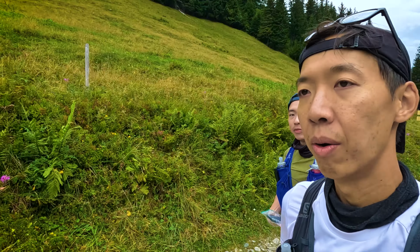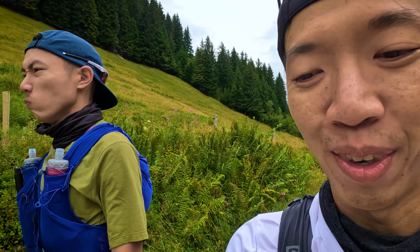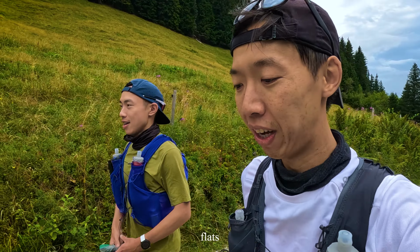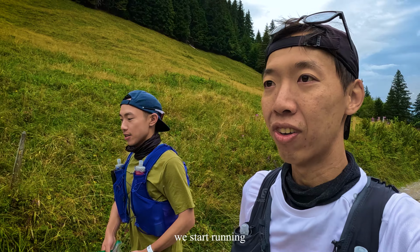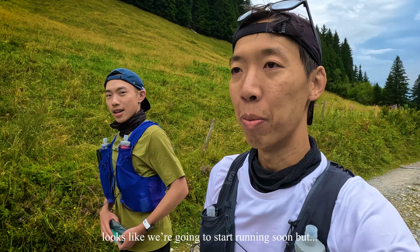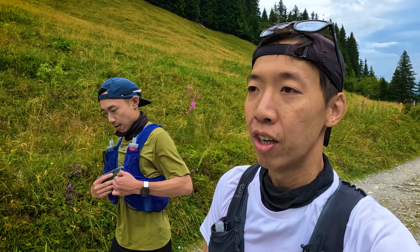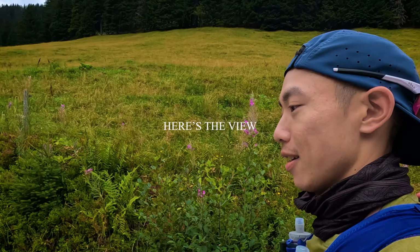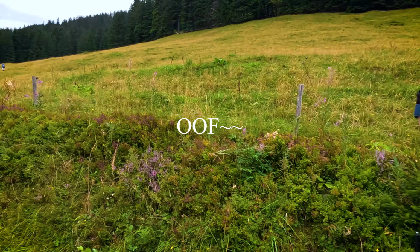It looks nice. We're at mile four. But normally on the uphills we walk, flats and downhills we start running. So it looks like we're going to start running soon. Just past mile four, here's the view. I'm the view. Oh, look at that view.